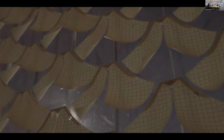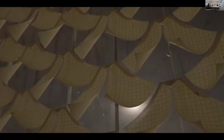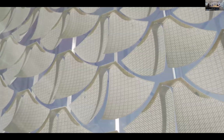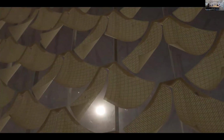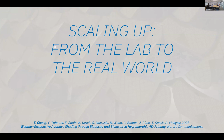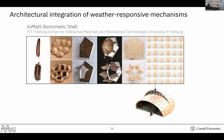So the last project that I want to talk about is how we can use 4D printing for buildings. That was the question that I posed in the very beginning of my talk. Can we upscale 4D printing for a real application? This is a project that I worked on in a group of architects, a group of material scientists, biologists. We used an existing building as a case study and designed the building together to develop a facade for that building.